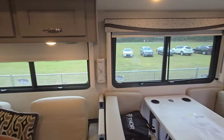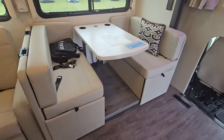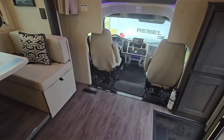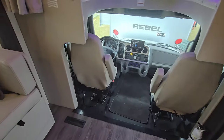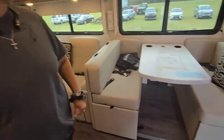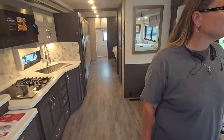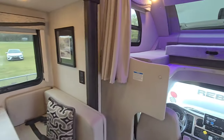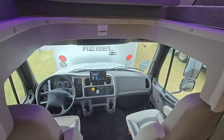This folds down. Does that become a sleeping area also? Yes, if you wanted it to. I don't know why you would need it though. I think this is my personal favorite of the day. There's even room to have a picture on the wall. This is like a regular house. It is. This has everything.